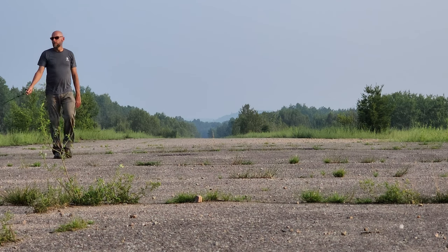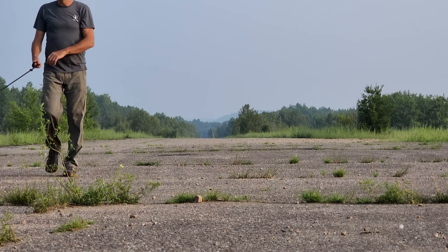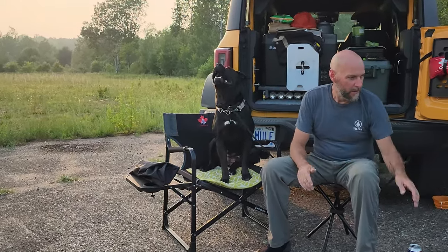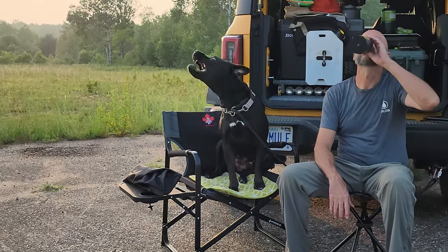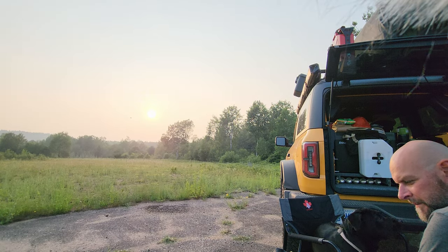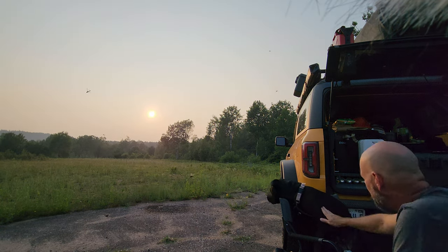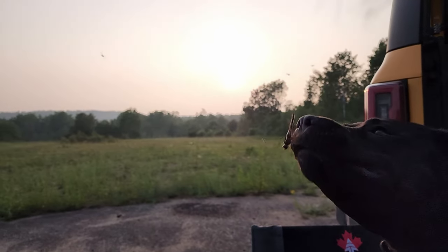With a short dog walk done, it was time to relax with a cold beverage. The swarms of deer flies gave way to swarms of dragonflies, a natural predator to the super annoying flies. Lexi could not have cared less about whatever flying insect was the pest du jour. To her, it was an annoyance regardless. Seems everything is fair game to a dog.